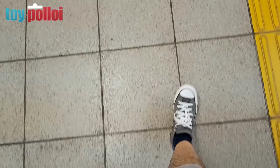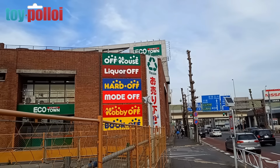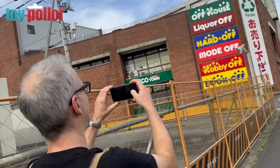Hachioji is pretty much the other side of Tokyo to where we were in Shinagawa, so it took quite a long time to get there, but I have to say it was well worth it. It was about a half-hour walk from the station to the hobby off, and it's a really big hobby off. If you don't know about hobby off, it's a second-hand store where people trade things in and then they get resold, generally at pretty low prices.